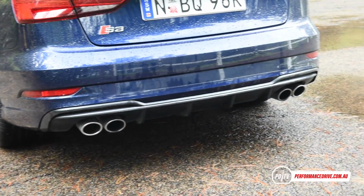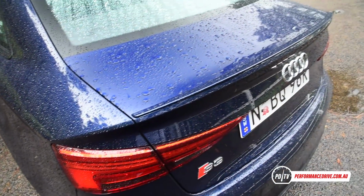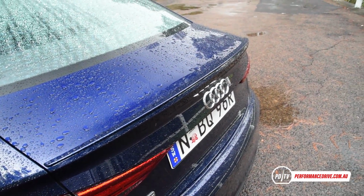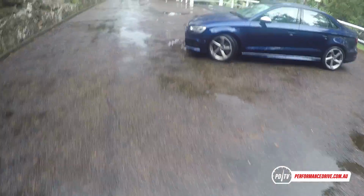Around at the back you've got the trademark quad-outlet exhaust with a little neat diffuser in between, and then up top a discreet lip spoiler. Let's go and start it up and have a look at the interior.